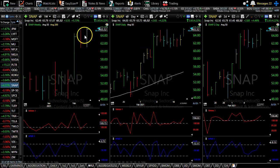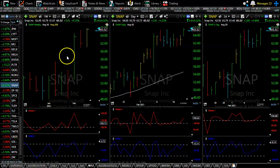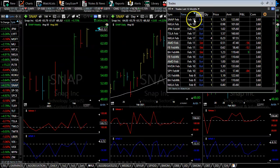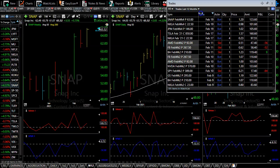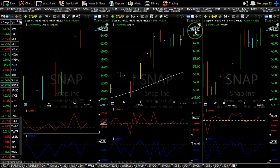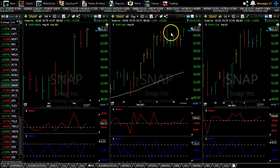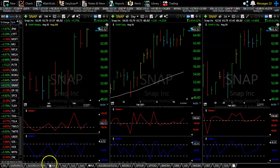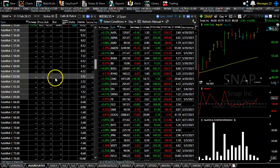But this is the sell signal on the weekly chart, and the contract that I purchased was the 63. Right now it's currently at 65.52. So I needed to go down $2.50 up under 63 in order for this contract to be what they call in the money.